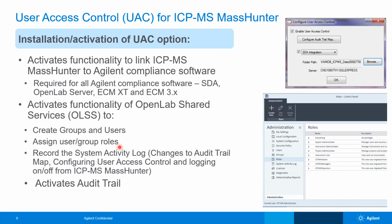For instance, somebody can log on as a lower level user and have the ability to change a sample list, in other words, to load a batch of samples for that day and run samples. That's all the capability they have. Other users might have the ability to modify a method or to modify data. So there are different permissions granted to different users. It also activates an audit trail.